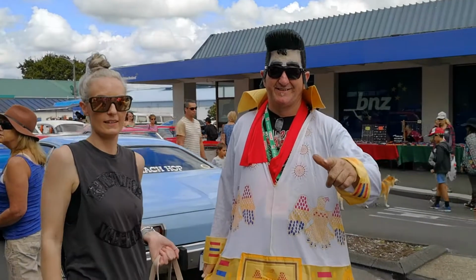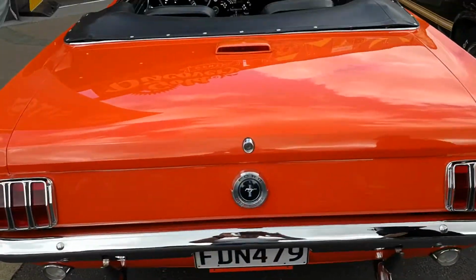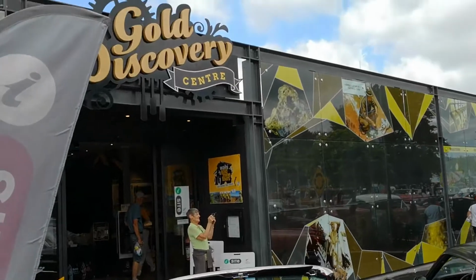Even Elvis is here. So plenty of gold to be found in Waihi.